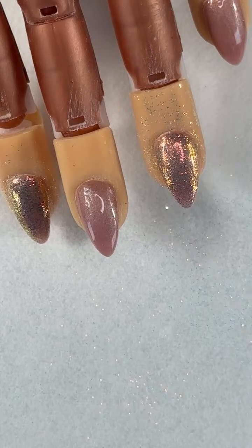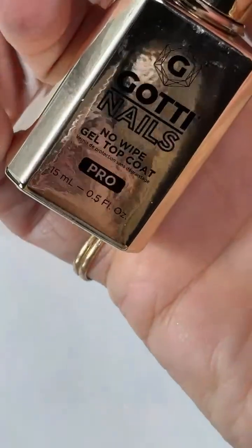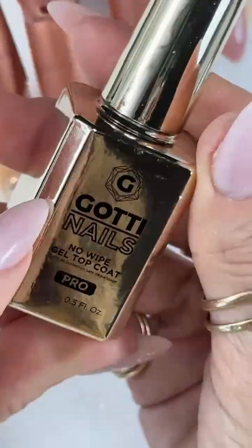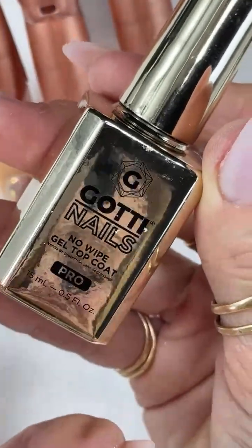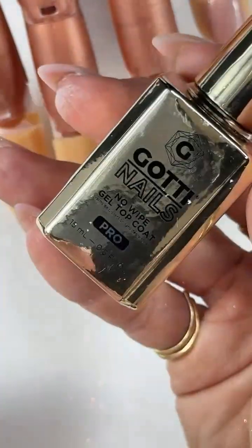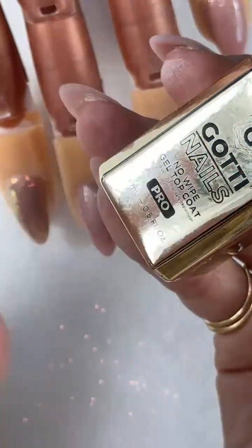I ordered more because I only have one of these, but it's by Gotti Nails and it's a non-wipe. The cool thing about what he launched is he has a thick top coat and a thin top coat. This is the thin one. Very clever to have a thick one because you could go over it and it would self-level over all your glitter.